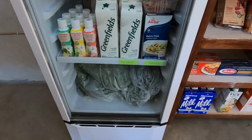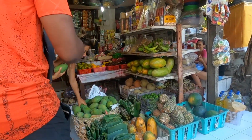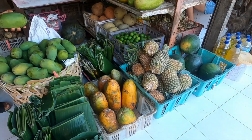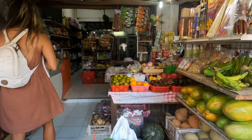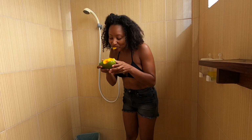And then you can also go to the market where we got some good mangoes. And guys, when I tell you good mangoes, actually I got the name of it. It's called arumanis. Am I saying it right? Arumanis. I hope I'm saying it right. And that mango was so good.